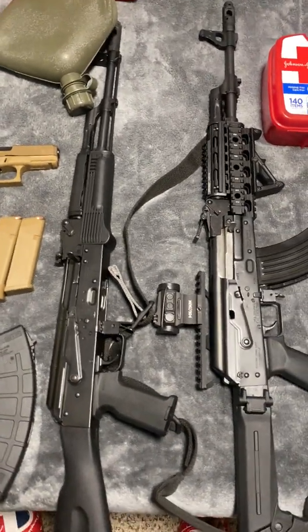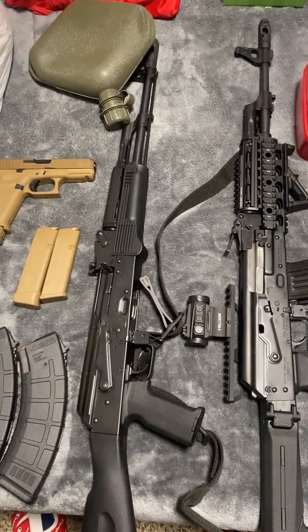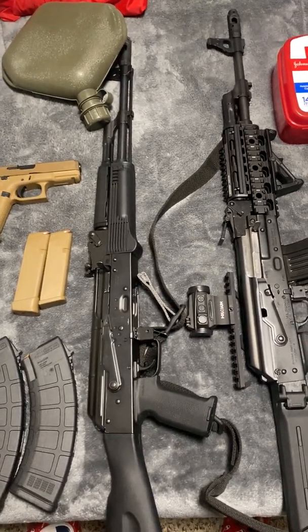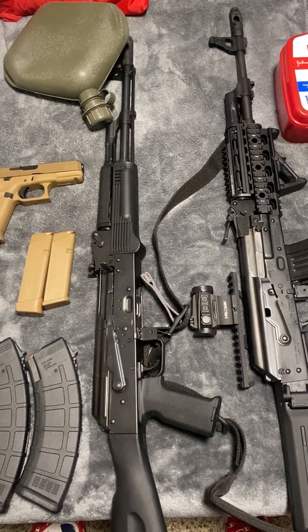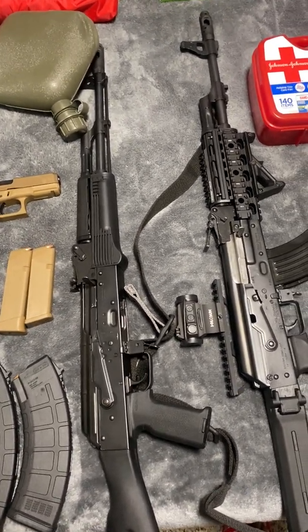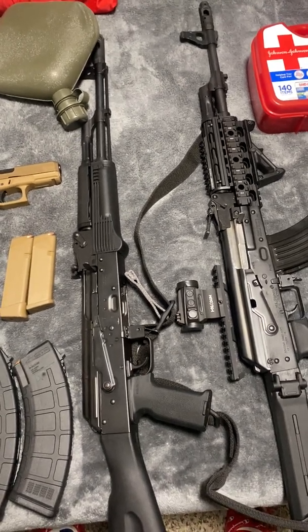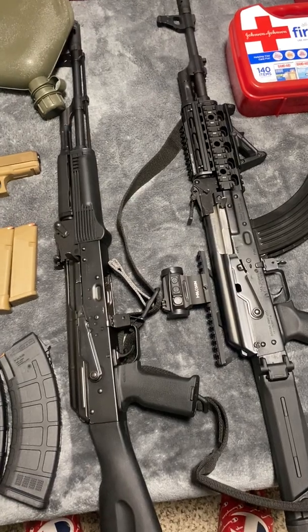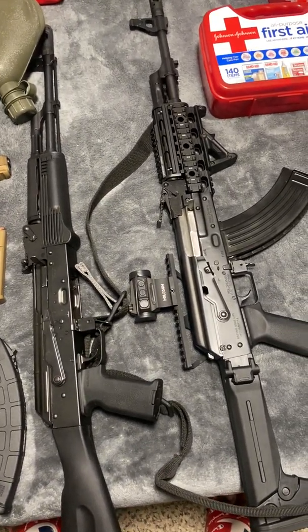Then we have your Pioneer Arms Polish AK. I love this AK. I just leave it how it is. I haven't done any mods, any triggers or anything like that. All I added was a muzzle brake, and it runs pretty well. I'm just going to leave it as is until I figure out if I want to do anything to it.